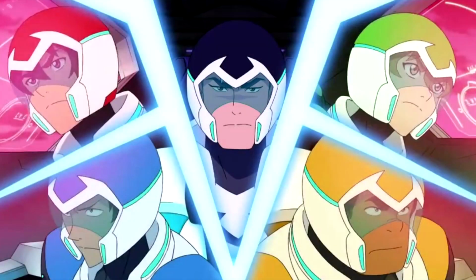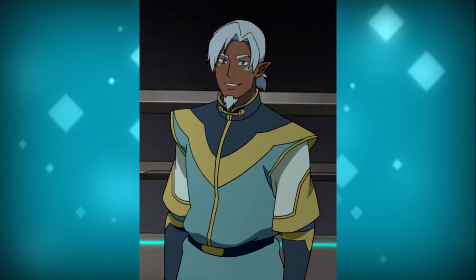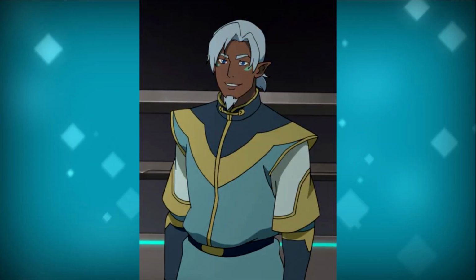In order to form Voltron, the paladins and the lions have to be on the same wavelength. Once the bond is made, the paladins experience a certain feeling. The lions soar into the air and combine into Voltron. And the name Voltron wasn't just something Alpha came up with last minute. Alpha heard the name Voltron in a vision he had when he and his team first combined.